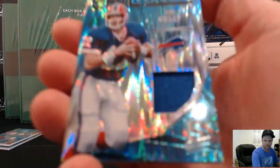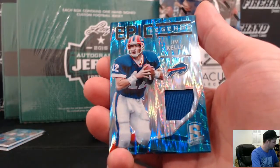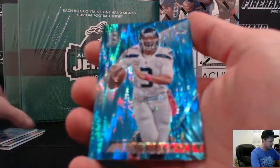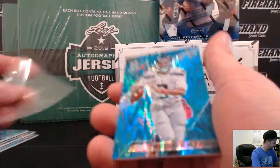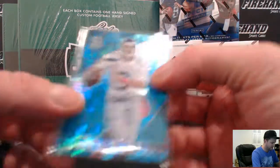Jim Kelly for the Bills. Epic Legends jersey for Gates, number to 50. And the whole pack was a waterfall parallel. And a Russell Wilson for the Seahawks, 24 out of 49. Emac. There you go, Evan.